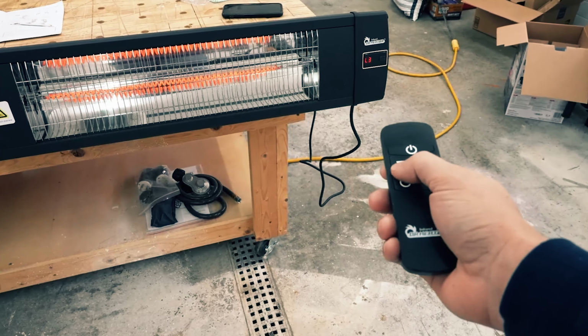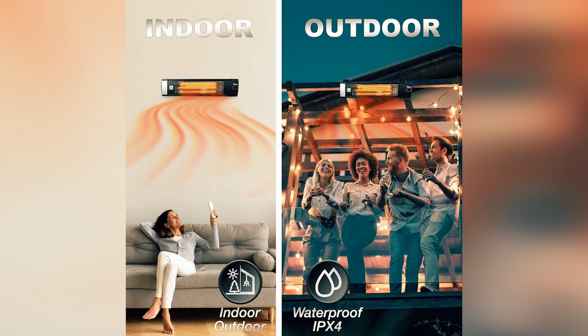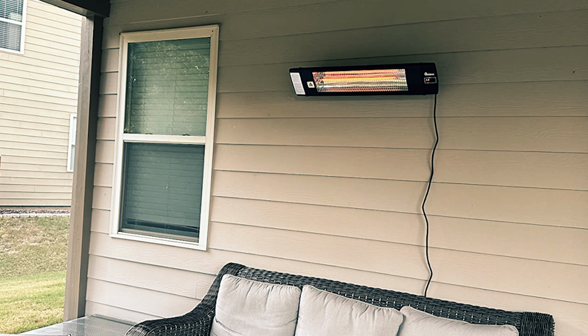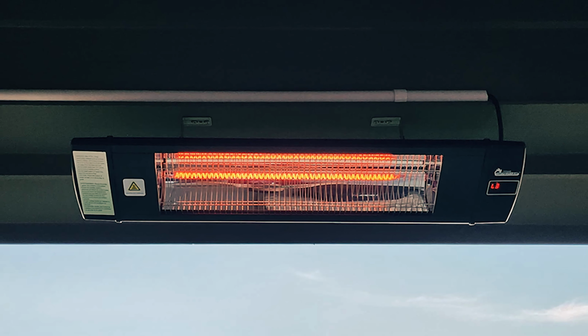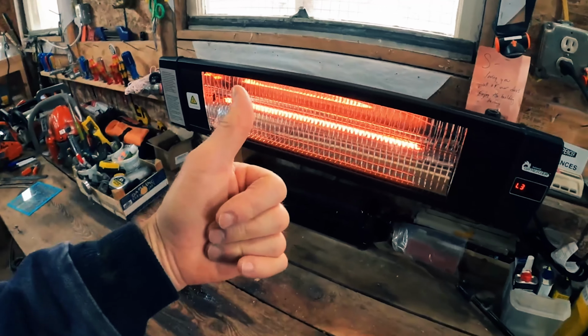With an IP55 weatherproof rating and a durable aluminum housing, it's engineered for both indoor and outdoor use, great for home garages, covered patios, decks, and open-air seating. Efficiency is baked in. A high reflectivity mirror aluminum reflector focuses energy toward your work area, while the heater's carbon lamp design enhances heating performance for targeted, effective warmth.